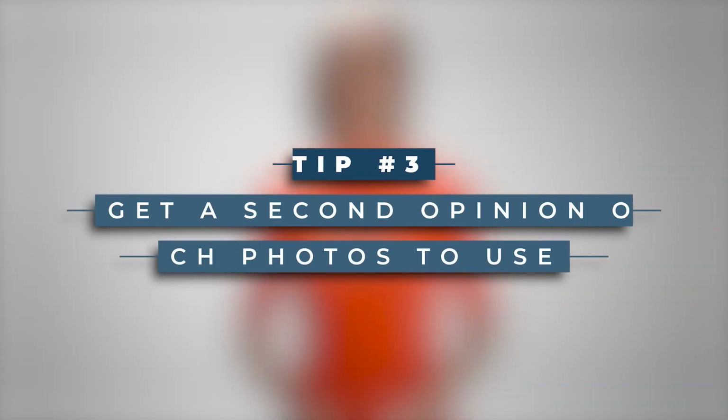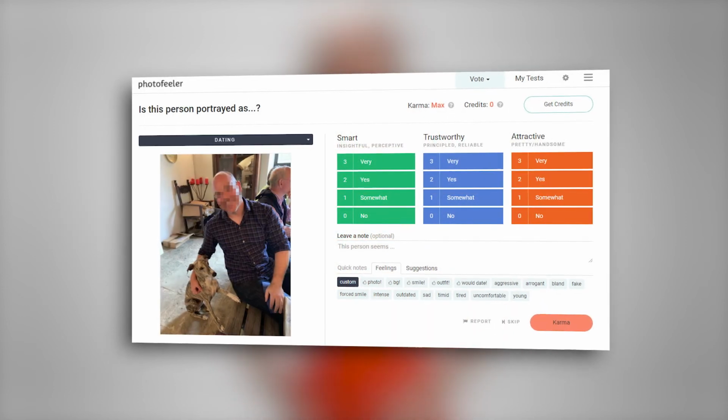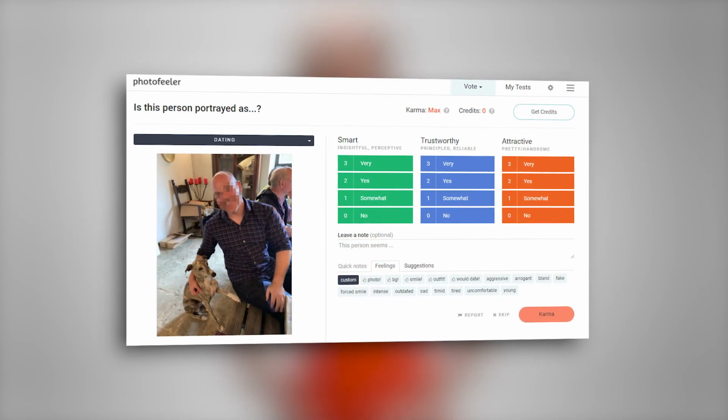Number 3, get a second, third, and fourth opinion on which photos to include in your Tinder lineup, preferably from a crowdsourced feedback site like PhotoFeeler.